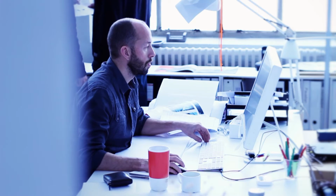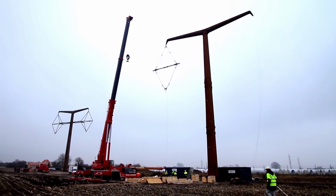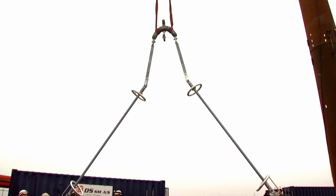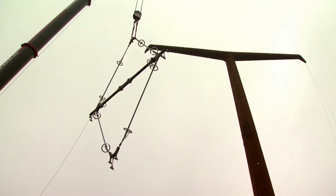National Grid was looking for a modern 21st century pylon design that would meet the aesthetic requirements, bring an innovative design concept that could be made a reality. And in the T-Pylon, we think we found that. The conventional pylon has hundreds of parts. It's basically like a large Meccano set, and it all bolts together on site. It takes quite a bit of time. The T-Pylon consists of only 10 structural components plus the bolts, so it's very simple to bolt together.